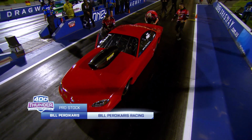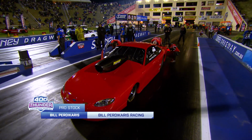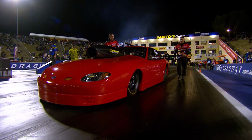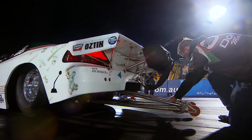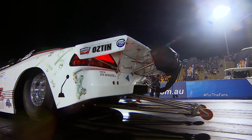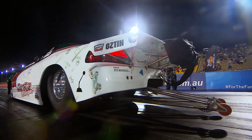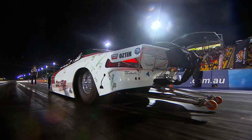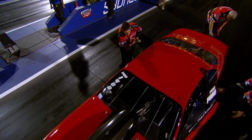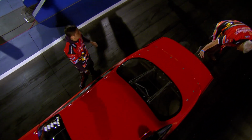Yeah, Perdicaris. These guys actually do all their own R&D development on this car, so they do all their own engine work and so forth. They're actually the quickest Ford Pro Stock car in Australia. Well, at the moment, it appears to me that the Chryslers have got the most horsepower. The Chevs the next, but the Ford and the Chev, they're pretty well close. They're very close. Perdicaris has run into that 6-second zone. He's looking to get back there today.